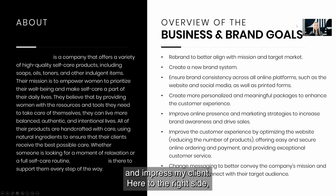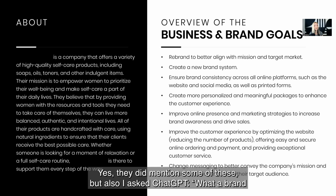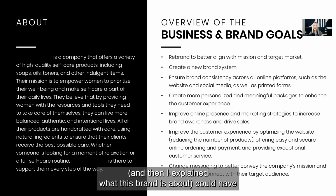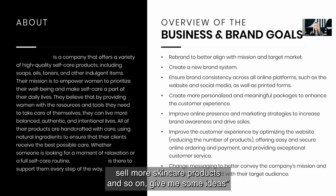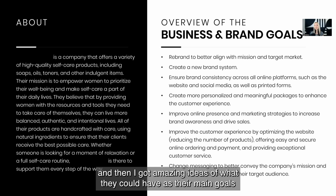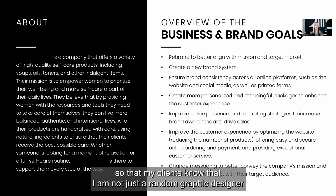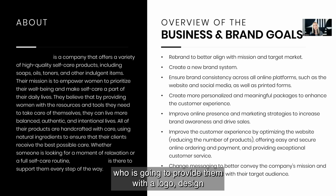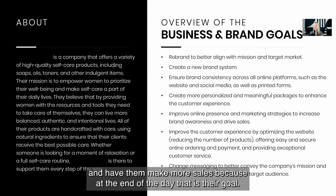So this is how I got this about section that I was able to include in my proposal and impress my client. Here to the right side, you can see some business and brand goals of my client. Yes, they did mention some of these, but also I asked ChatGPT what a brand, and then I explained what this brand is about, could have as their main goals if they're trying to grow their business, sell more skincare products, and so on. Give me some ideas. And then I got amazing ideas of what they could have as their main goals so that I can add that and again, impress my clients so that my clients know that I am not just a random graphic designer who's going to provide them with a logo design, labels, packaging, and a website that looks okay, but I'm actually going to focus on their business goals and help them make more sales because at the end of the day, that is their goal.